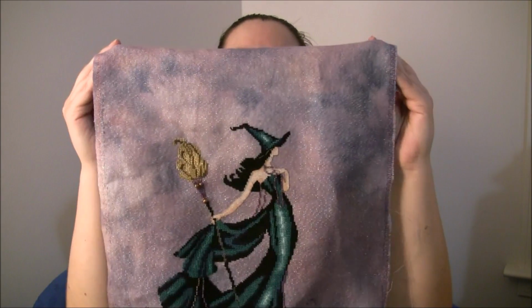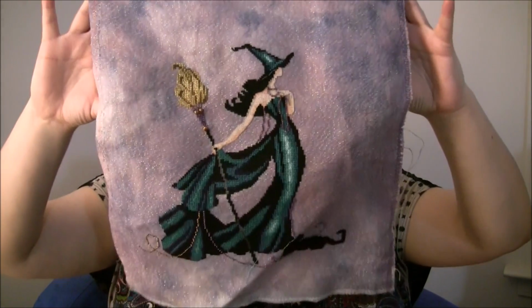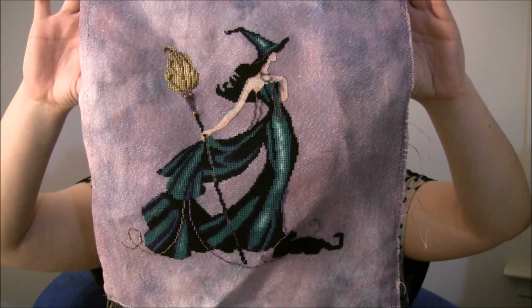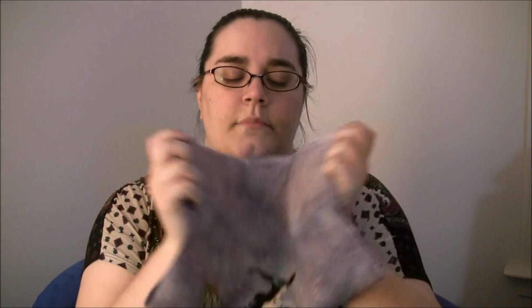And this fabric is by Hand Dyed Fabric by Stephanie. It is a 28 count opal linen in Rhiannon, I believe. And this is one of the fabrics, I believe I posted in one of my early videos where a friend of mine had sent me a large amount of fabric from her stash. And I'm pretty sure this was one of them. But now that I'm thinking about it, I might be wrong. This might have been my first fabric of the month from Hand Dyed by Steph.